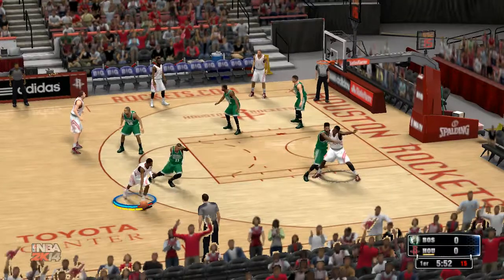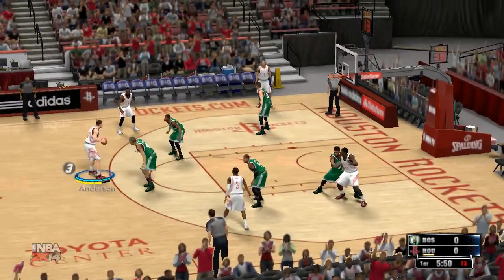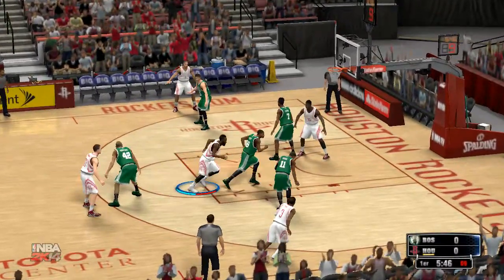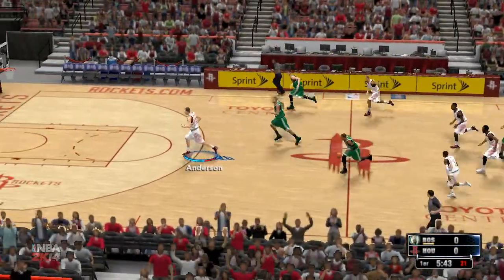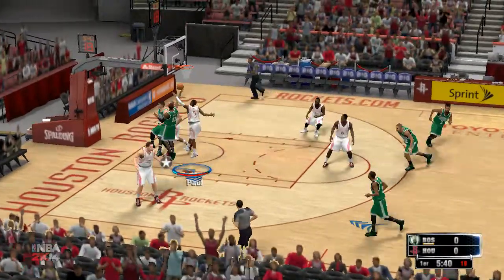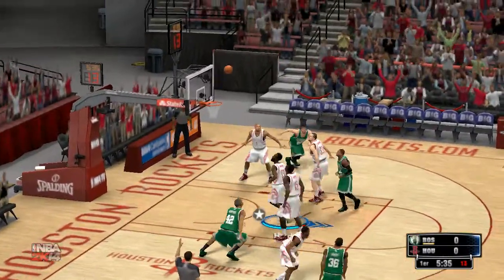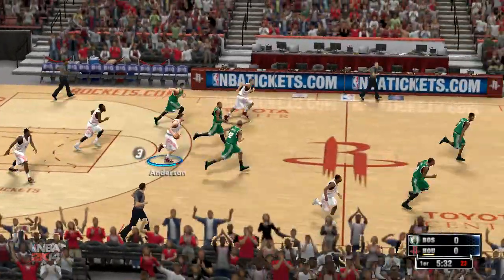Now here's Paul. Pass to Anderson. Kicks to Harden. And stolen by Horford. And pushing it up, here's Boston. Irving leading the charge. The rejection by Paul. And he's able to get it back. Lets it go with the 3. The shot is off. And Houston the other way now.